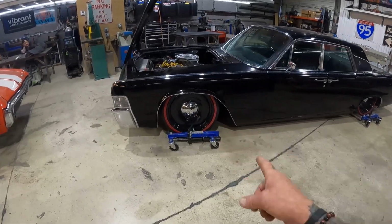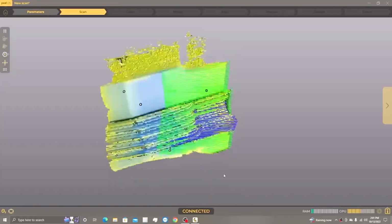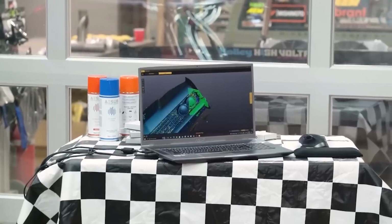And we're not gonna stop there with the aesthetics of this thing. If you guys watched our Peel 3D episode, you saw Jeff scan the entire front end of this car.